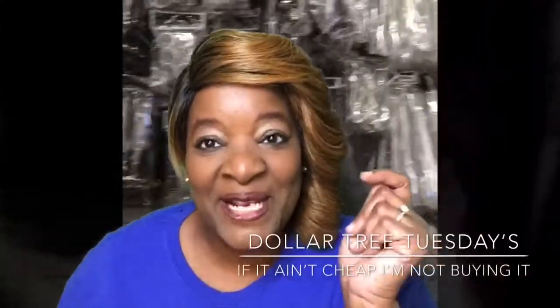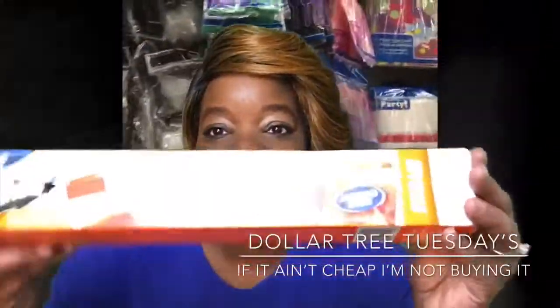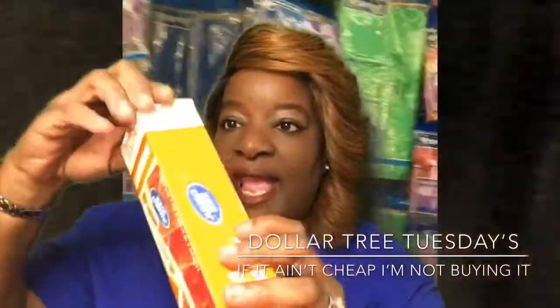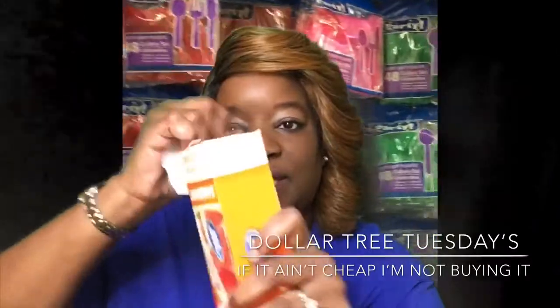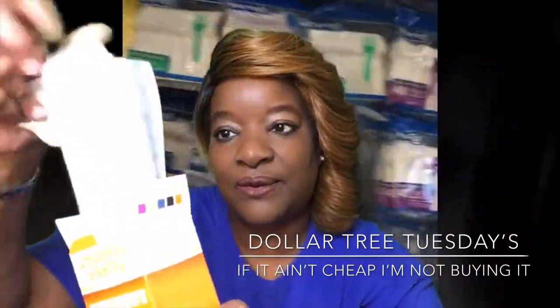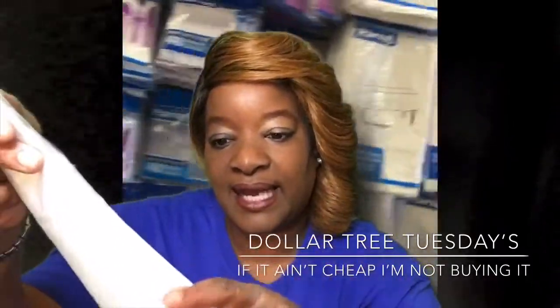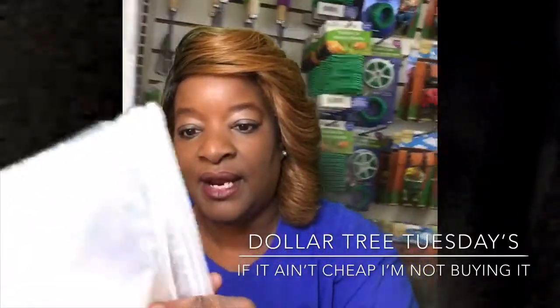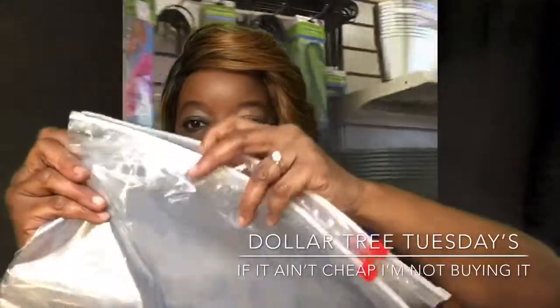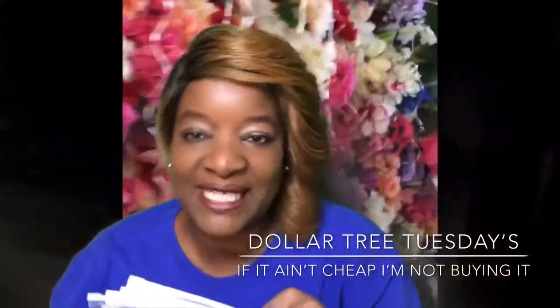Every time I go to the Dollar Tree, I always pick up these 5-gallon Ziploc bags. They're the jumbo size, and as I have shown y'all in previous Dollar Tree videos, they hold a lot. And I am a bag organizer, so this is how big they are, just in case for the new people that are stopping by.